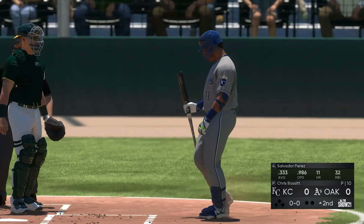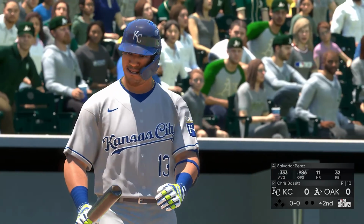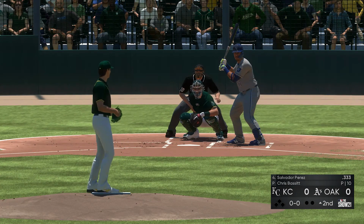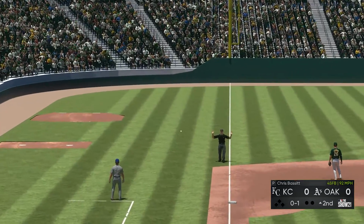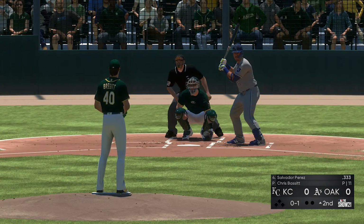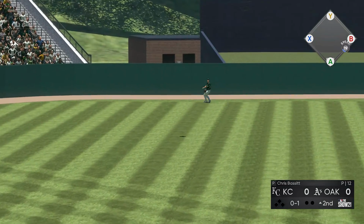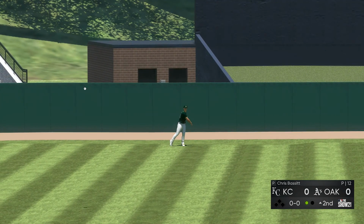And now, Salvador Perez. He'll get us started in the top of the second. The catcher, Salvador Perez. First pitch on its way. Down the third baseline. But this is foul for the first strike. High fly ball out to straightaway center. Center fielder giving chase. He gets there to make the play for the first out of the inning.